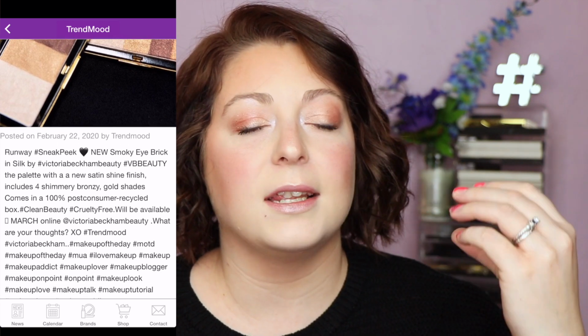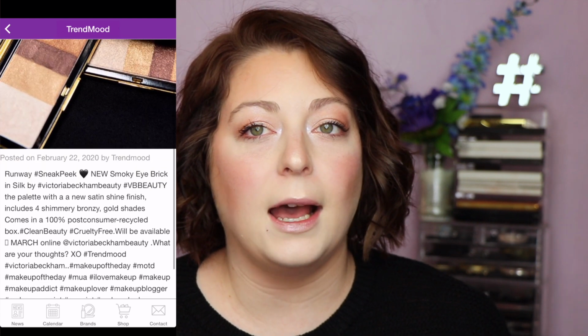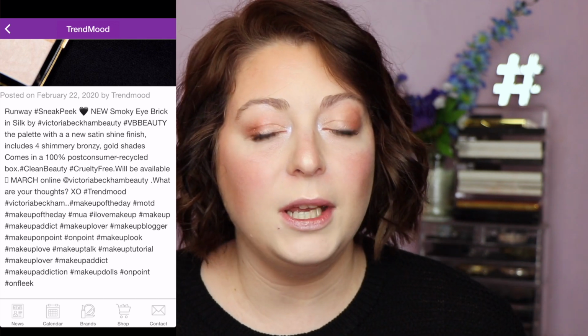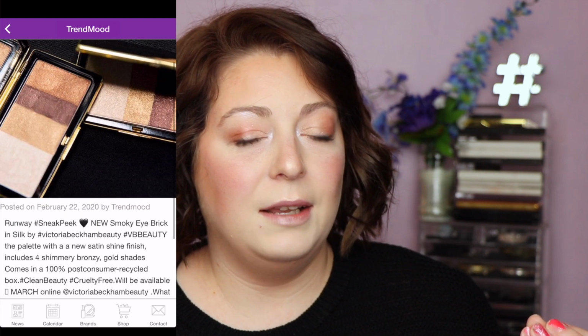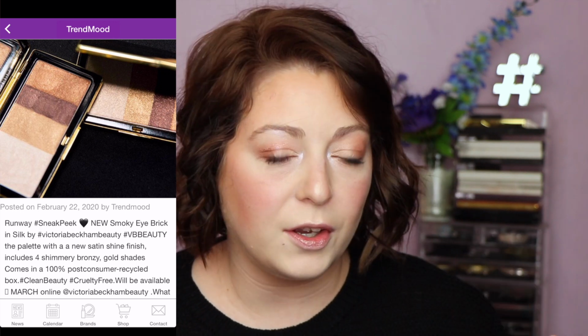I think that is a great concept, a great idea, but I feel like the smoky eyeshadow palette has just been way overworked, and there are so many smoky eyeshadow palettes out there. There are so many palettes that create a smoky eyeshadow look, and this actually doesn't even say what the price is going to be, but Victoria Beckham's line is known as a higher end cosmetic line. So it's probably going to be pretty pricey. And the fact that she's coming out with something that people have already invested in over the years, they probably already have something very similar in their collection.